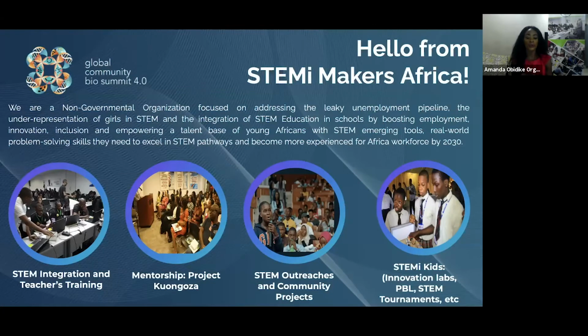We do this because we have an underrepresentation of women and girls in STEM. So Project Kongoza is a mentoring program. And gender-based digital exclusion remains an economic challenge in Africa. So in order to improve women's acquisition and adoption of critical soft skills, we pair them with women in the diaspora, Africans who are in the Western world, or professionals on the continent, just to ensure that they have career and academic support. Then another unique one we have is the STEM outreach and community programs.